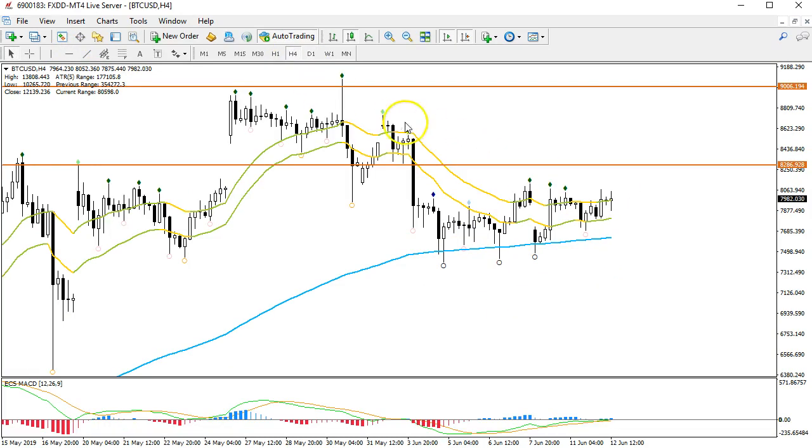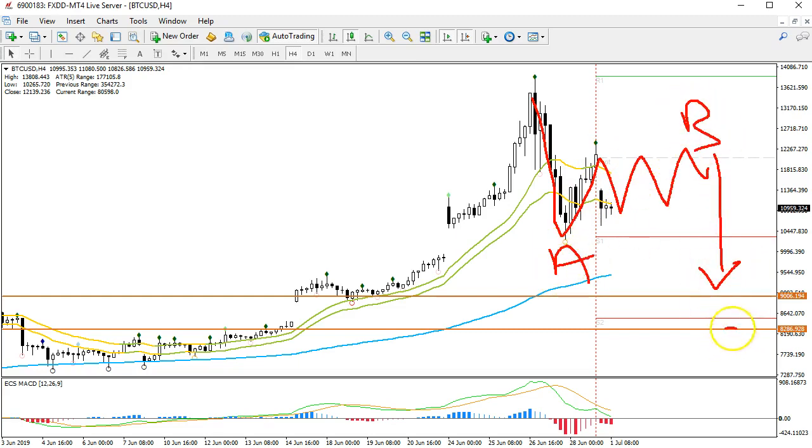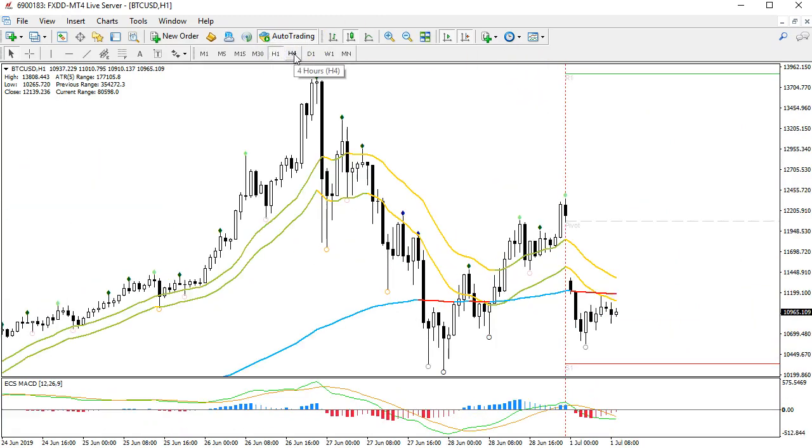So let's take a look at the 4-hour chart. There we go. It looks pretty impulsive, this downside. So we might see some corrective pattern like this in a wave C. Maybe we could see a bearish ABC zigzag pattern, for instance, on the Bitcoin 4-hour chart, excuse me. This is the 1-hour chart.